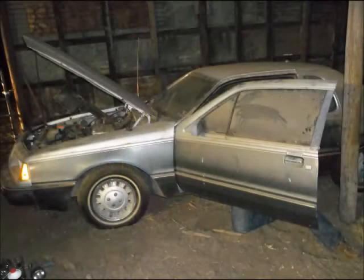Yeah, it's KD5INM. Look here. Look what we found in the barn. We went barn hunting. Found us a thunder chicken, a Thunderbird in the barn.